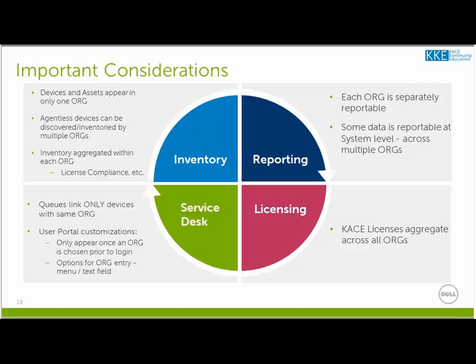So we're differentiating between all the devices and assets and so forth. They only appear in one org, and this is going to have effects on all four of the quadrants we're looking at here. Devices and things we manage in assets can only appear in one org. However, agentless devices, since they're just discovered and communicated with by the K1000, have no agent that directs them to a particular org after the first time.